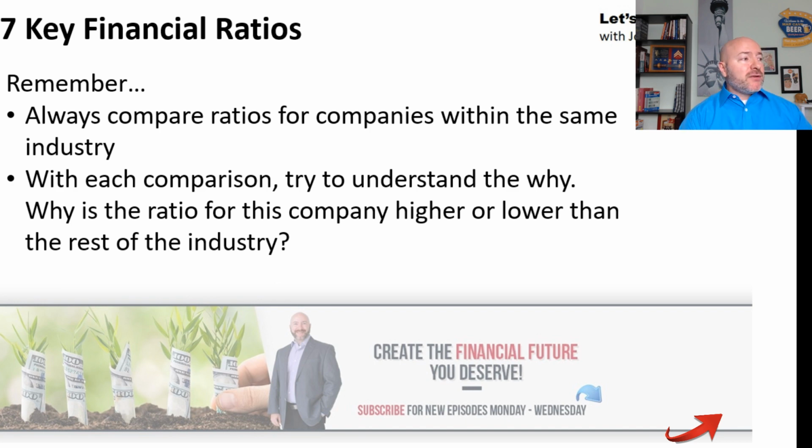Now what I mean when I say always compare ratios for companies within the same industry is that, okay, you take something very simple like a payout ratio, right? And we'll talk about the payout ratio, very important for dividend investors. But the payout ratio is just the percentage of profits a company pays out to cover its dividend. Okay, and obviously, the other side of that is the money that they keep back for growth, to grow the company.